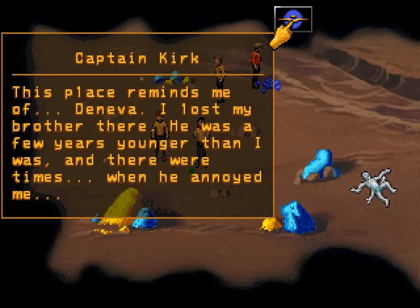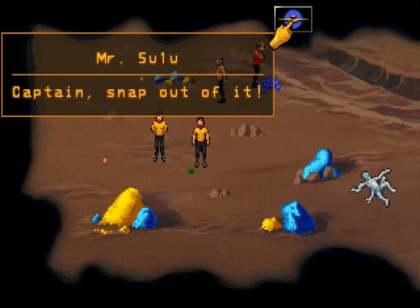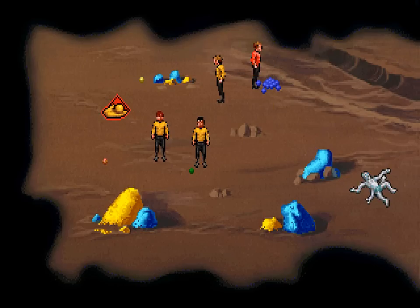This place reminds me of Denava. I lost my brother there. He was a few years younger than I was, and there were times when he annoyed me. Captain? And now he's gone. Gone. I'll never see him again. Never tell him... tell him... Captain, snap out of it. This place must be getting to me. I think it's the stones more than the place.